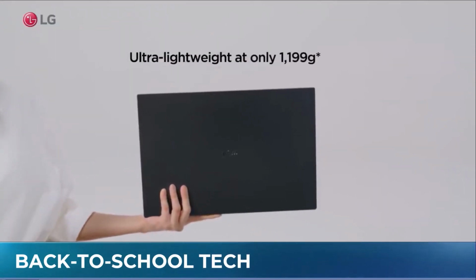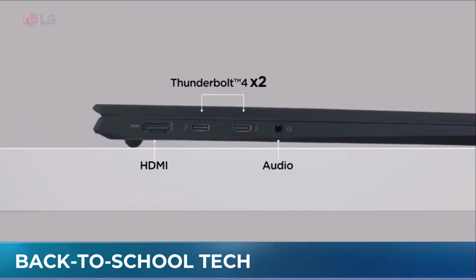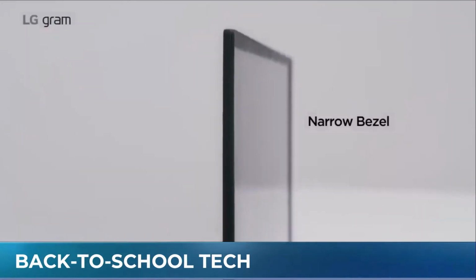It's almost back to school time, and actually tech plays a big role. Tech expert Marc Saltzman in studio.